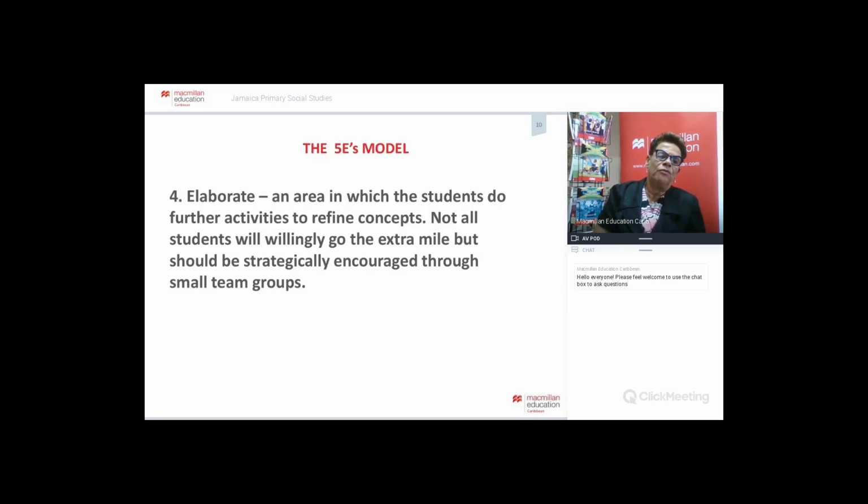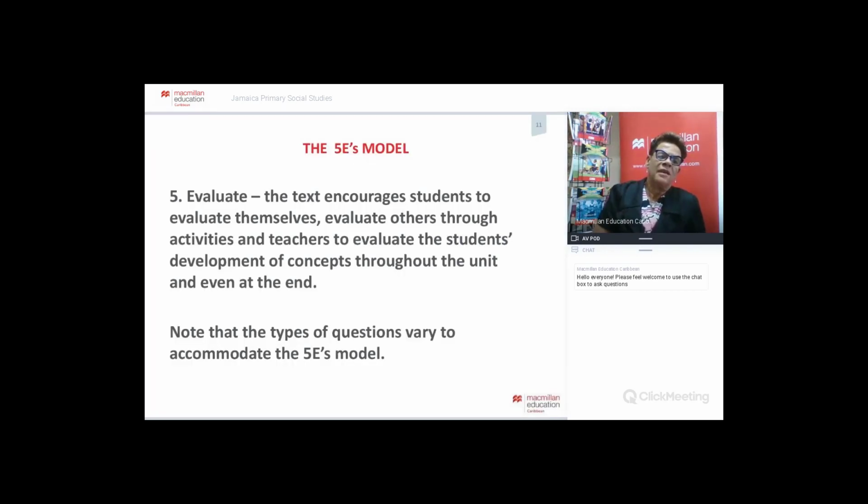An area in which the students do further activity to refine the concept is to elaborate. Not all students, however, will willingly go the extra mile, but should be strategically encouraged through small team group work by teachers. The text encourages students to evaluate themselves, evaluate others through activities, and the teachers to evaluate the students' development of concept throughout the unit and even at the end. Note, the types of questions vary to accommodate the 5E model.